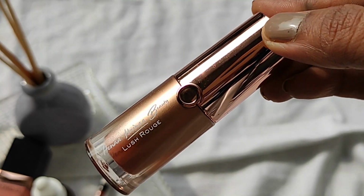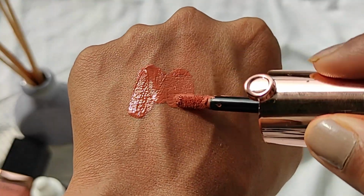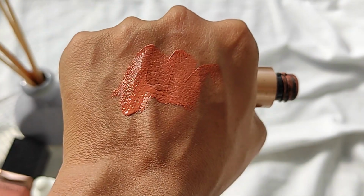So the next blush I have that I recently loved, and I have talked about this non-stop. This is the Henna Haina Beauty Lush Rogue, and I got the shade Russet. So this is again such a beautiful formulation. I would say this liquid blush is going to suit everyone, even if you have oily skin, dry skin, it does not matter. I just feel like this blush gives you that kind of very flushed look on your skin. It is such a beautiful blush, and the formulation of this blush is quite unique.